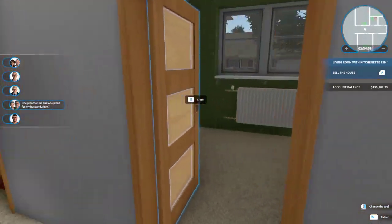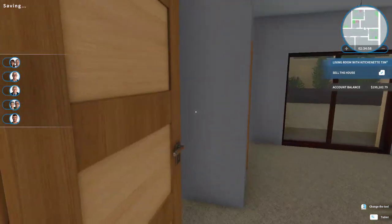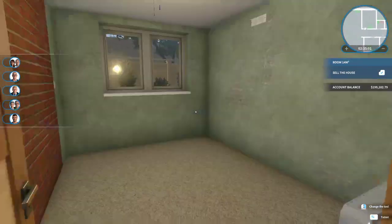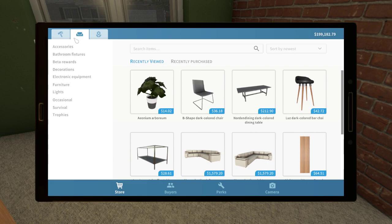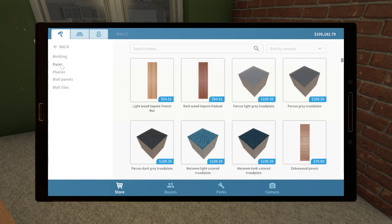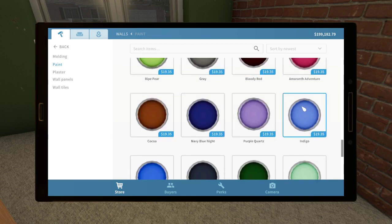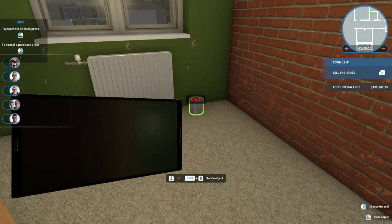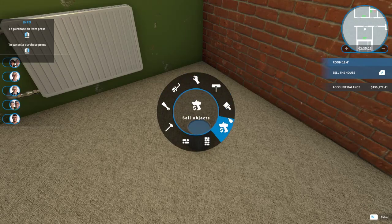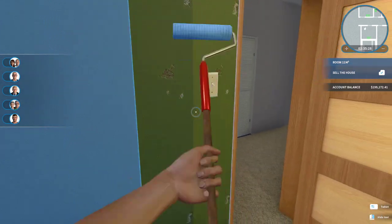All right. So what are we going to paint these rooms? We're done. This is done. So I've got 3-bedroom, 2-bathroom. I'm thinking something blue in here. Walls. Paint. Thinking one of those nice blues. That sleepy blue. How are you looking here? Yeah, that'll do nicely.